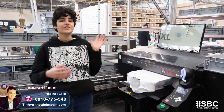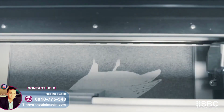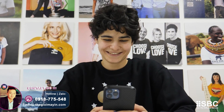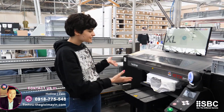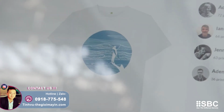These printers work just like your printers at home, printing line by line and mixing all the colors in real time so there's no waste and no sink. From the time that a customer places an order to the time that it's printed and shipped out to them is only a couple of minutes. So this item is being printed now, but it didn't even exist 2 minutes ago.